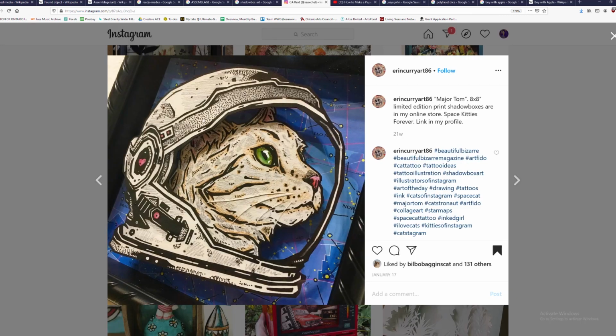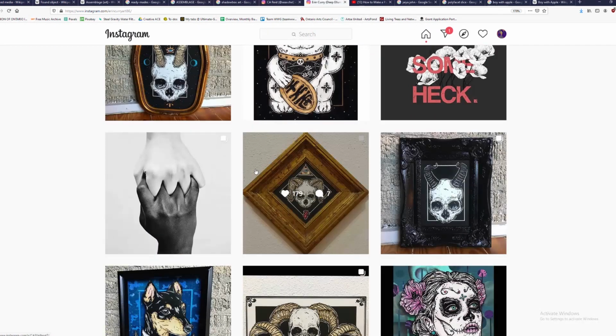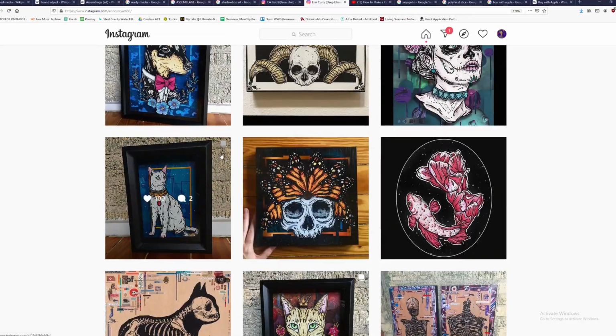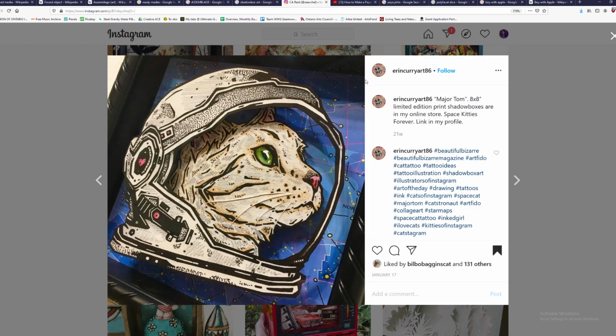This is another really awesome paper cut image. Apparently this artist here, Aaron Curry, says limited edition print shadow boxes are available in my store. Space Kitties forever. Or I assume that this artist works primarily with Space Kitties, which is exciting. Just even looking at a lot of their stuff, they've got a lot of cats and dogs and skeletons. So if you're into those things, that is a great page for you to follow.